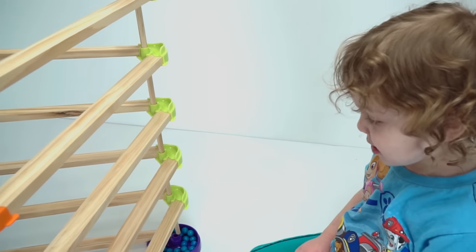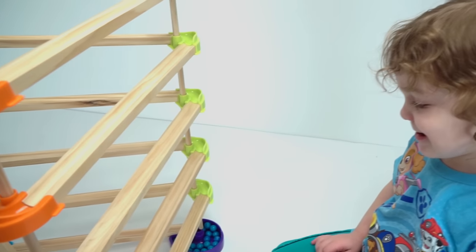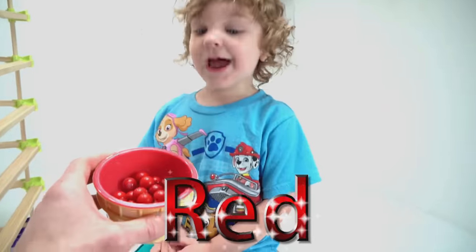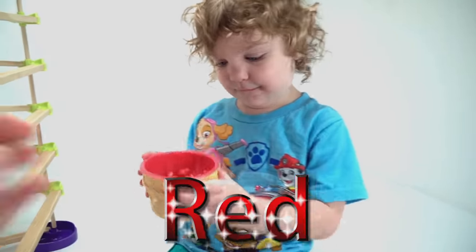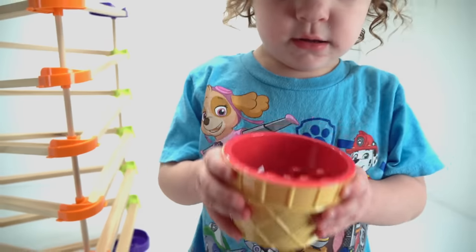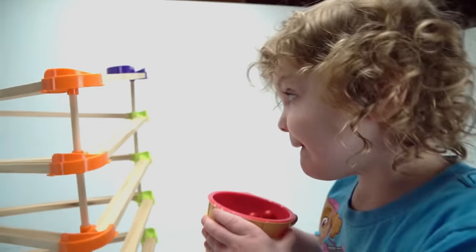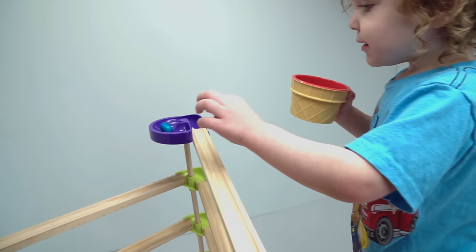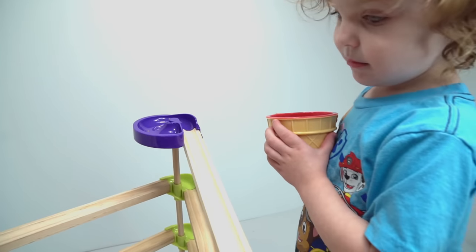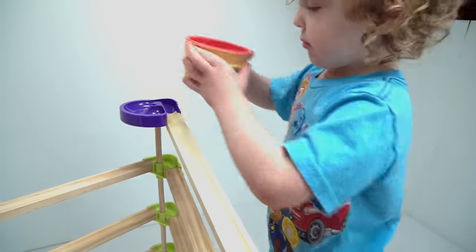What color was that? Blue. Good job. You want to do another color? Yeah. What color is that? Red. Good job. Can you put them on there? Oh, can I put them on? Oh, don't spill them. Uh-oh, we're missing two blue ones. Okay. Go on to do the red ones now.